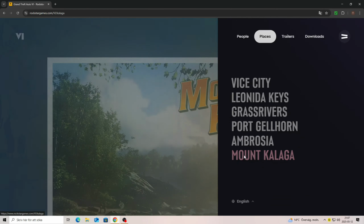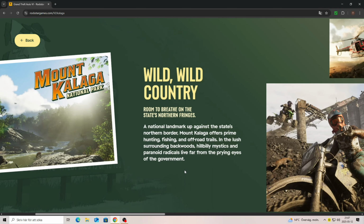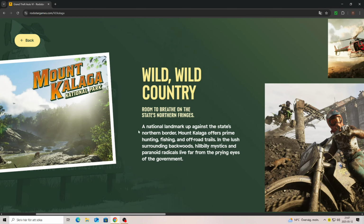Let's go to another one, Mount Kalaga National Park. So this is out in the woods, wild country, room to breathe on the state's northern fringes. Okay, national landmark up against the state's northern border. Mount Kalaga offers prime hunting, fishing and off-road trails in lush surrounding backwoods. Hillbilly mystique and paranoia radicalized live far from prying eyes of the government.